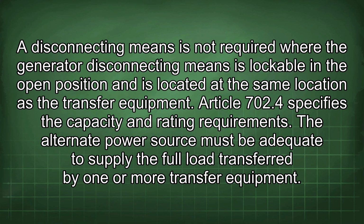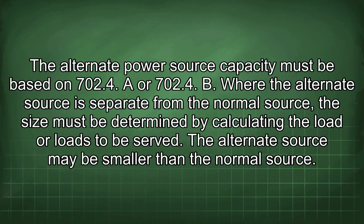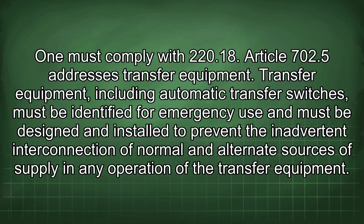The alternate power source must be adequate to supply the full load transferred by one or more transfer equipment. The alternate power source capacity must be based on 702.4(A) or 702.4(B). Where the alternate source is separate from the normal source, the size must be determined by calculating the load or loads to be served. The alternate source may be smaller than the normal source. It must comply with 220.18.